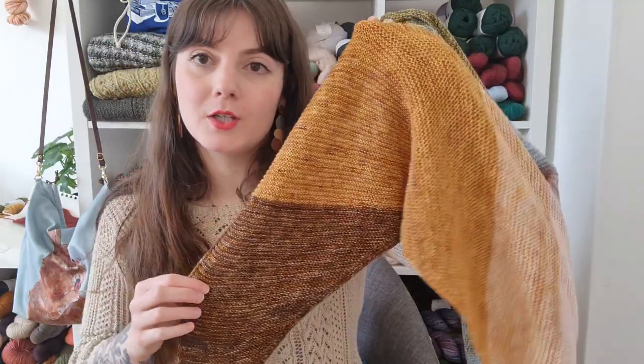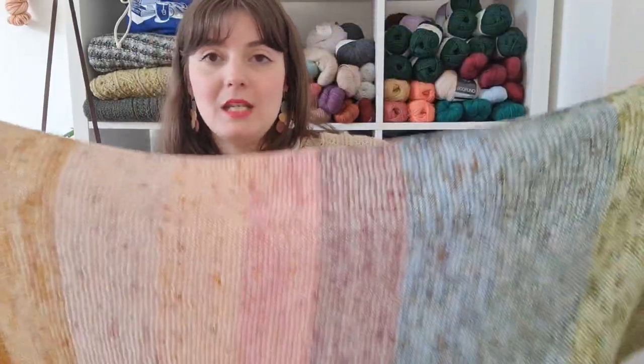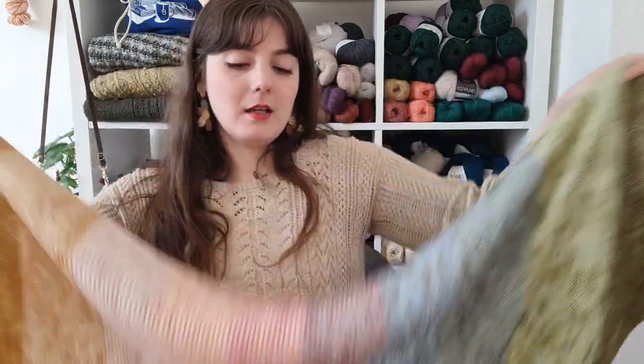So I had a half advent calendar from Artemis Yarn, which is a French dyer. And so I had lots of minis, 13 minis, and it was right in the craze of lots of squishy garter shawls with an I-cord edge, right?